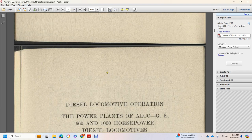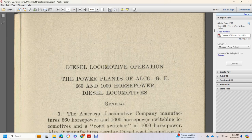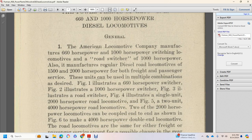Diesel locomotive operation, power plants, Alco, GE 660 and 1,000 horsepower diesel locomotives, general. American Locomotive Company manufactures 660 horsepower and 1,000 horsepower switching locomotives and road switchers of 1,000 horsepower. It also manufactures regular diesel railroad locomotives of 1,500 to 2,000 horsepower for both freight and passenger service. These units can be used in multiple combinations as desired.